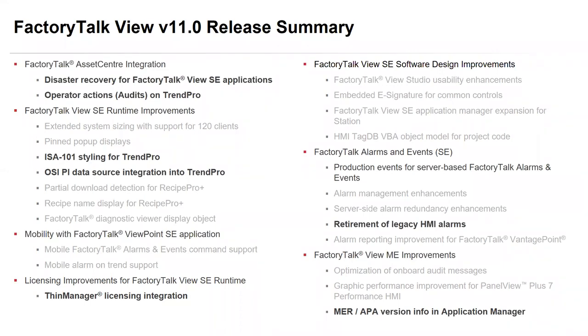We're basically trying to make sure you don't have to use any of that. ThinManager licensing, we will talk about that, but essentially what I'm going to show you is it doesn't matter the number of clients or the number of pieces that you tie into one thin client box, it's one license.